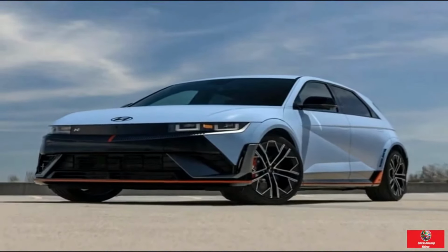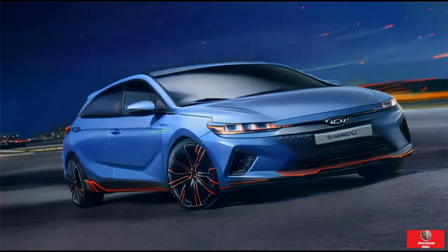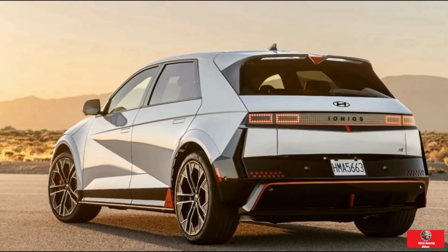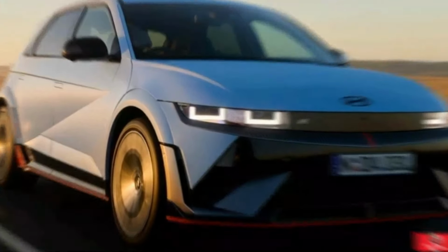Verdict, rating, 4.5/5. It's straightforward if you have the money and want to outrun supercars while being environmentally friendly. Enjoy!